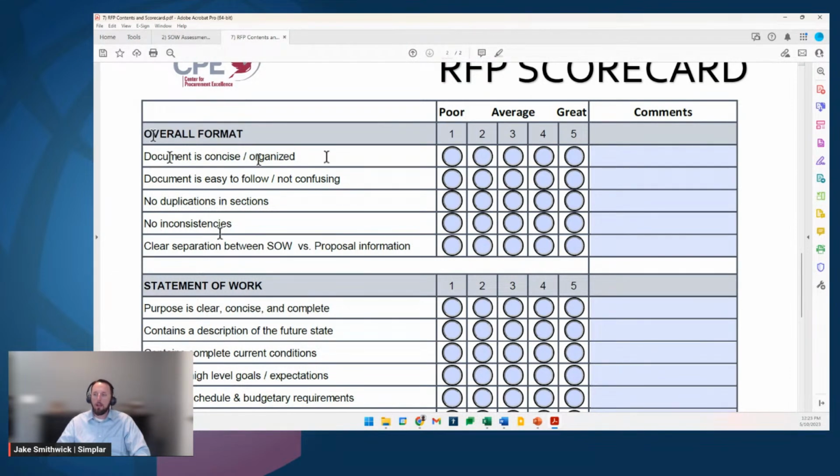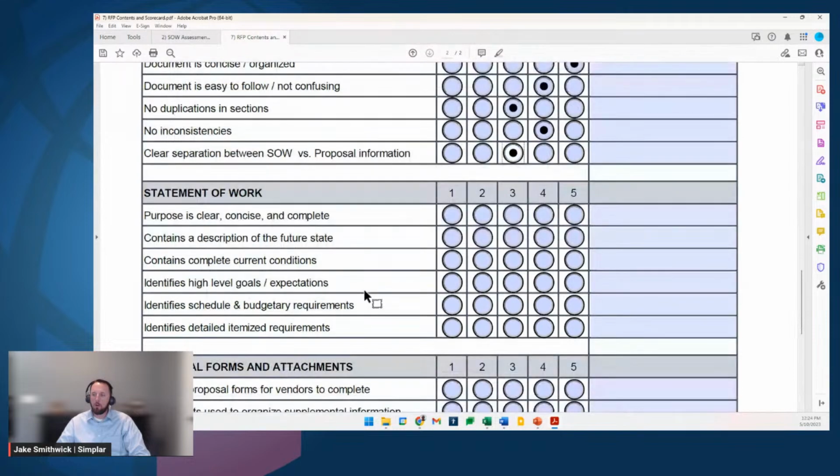The document is concise or organized. Looks great. Easy to follow, not confusing, right? And we have all these different comments here. And as you go through and ask yourself, when you're looking at your draft RFP, how well does this meet all the requirements, right?